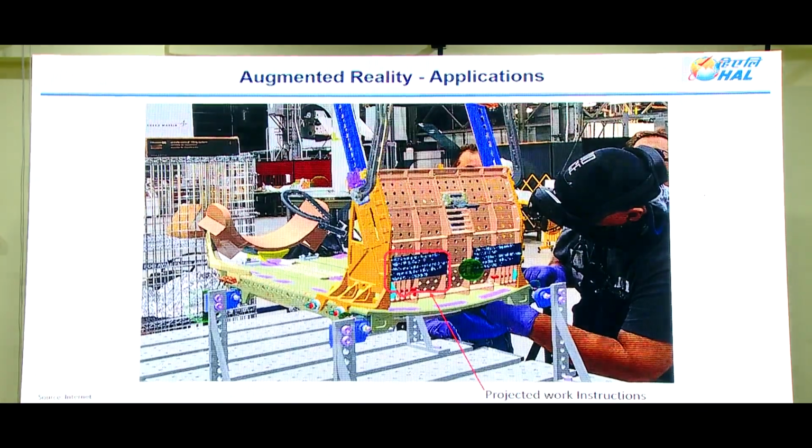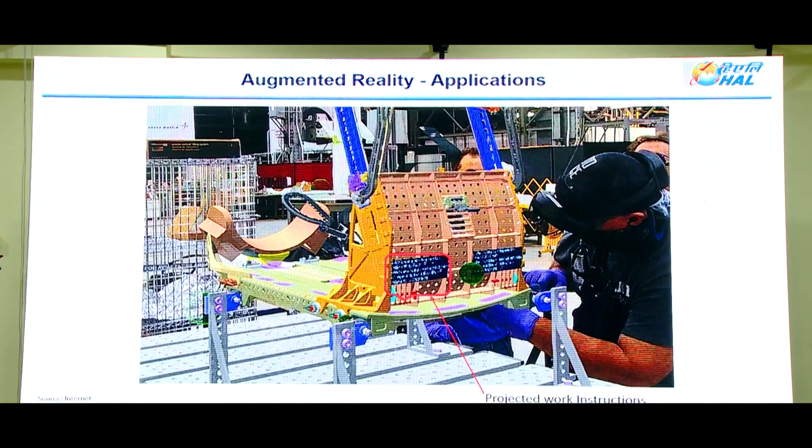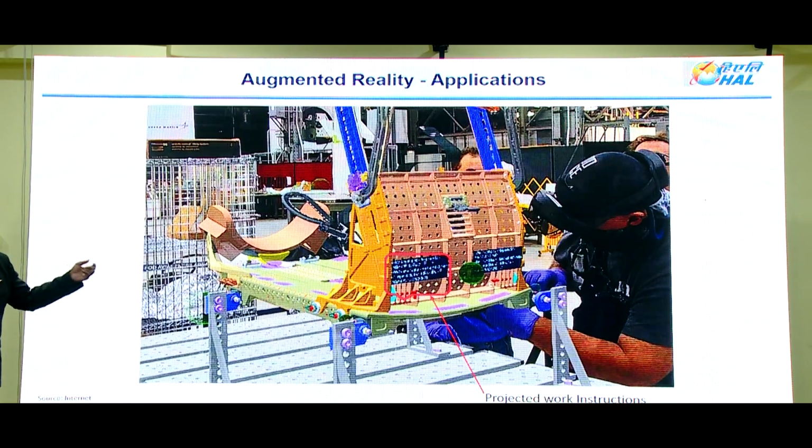The other way of using AR is when a technician is trying to drill or rivet or doing something there, the next instruction can be projected. For example, the hole where he has to drill or rivet can be highlighted. So the work instructions can be projected, as well as which hole he has to drill in that sequence. So it is all programmed.